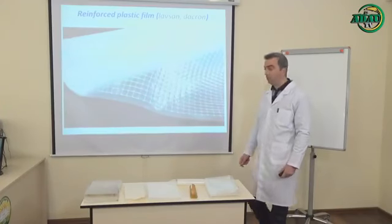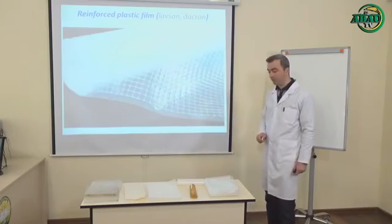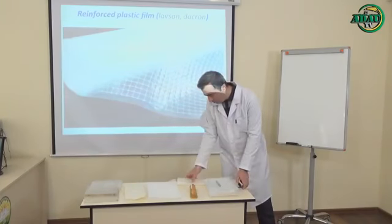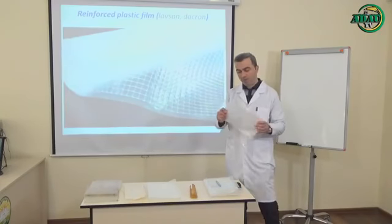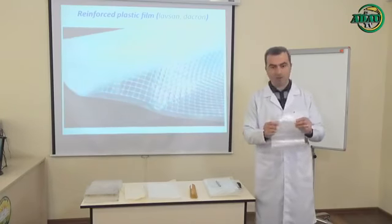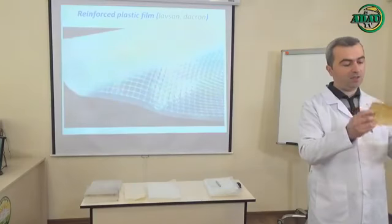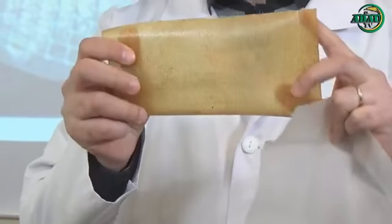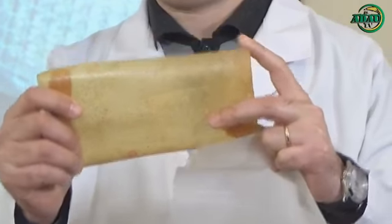Another kind of cover material is reinforced plastic film. Here we have some examples of reinforced plastic films. I don't know if you can see the structure inside. You can see it has some netting inside, which is made from a synthetic material called lavsan or dacron.